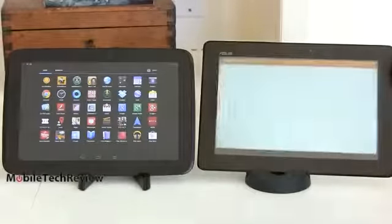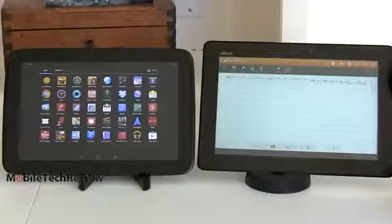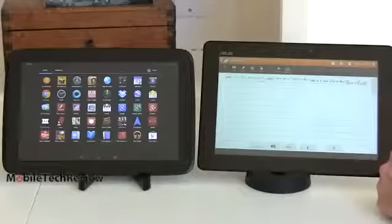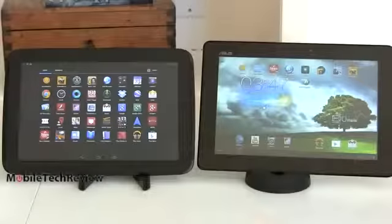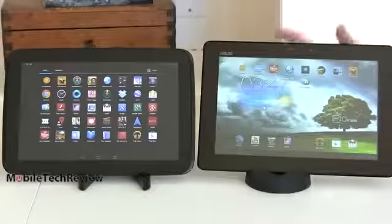And SuperNote Lite, which is pretty cool. This is a note-taking app that you can draw on, you can write on. No digital pen with this. You could use a capacitive stylus if you want, but that's a nice add-on. Now, of course, there are things you can download to do the same thing on the Nexus 10, but this gets you started with those applications.